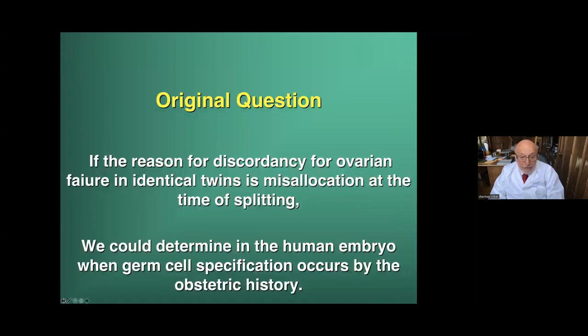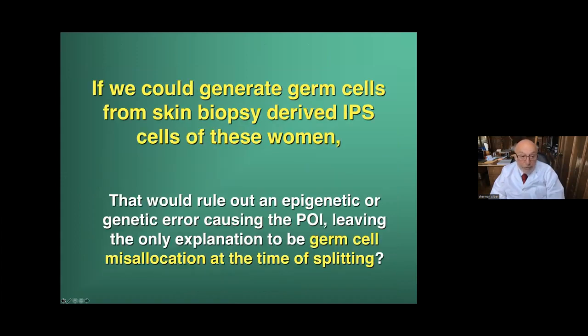Why was that? So I talked to Amanda Clark, and who knows, I never dreamed we were going to get into in vitro gametogenesis with this. But she pointed out that if the reason for discordancy for ovarian failure is misallocation of germ cells at the time of splitting, we could determine in the human embryo when germ cell specification occurs by the obstetric history.